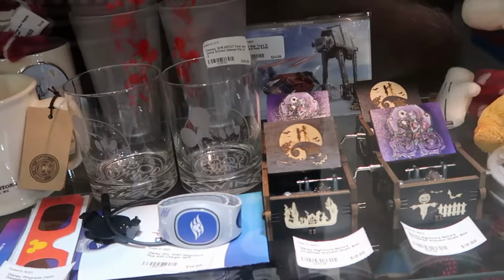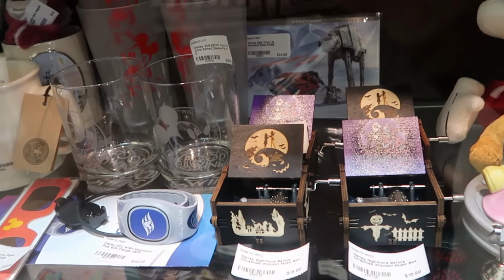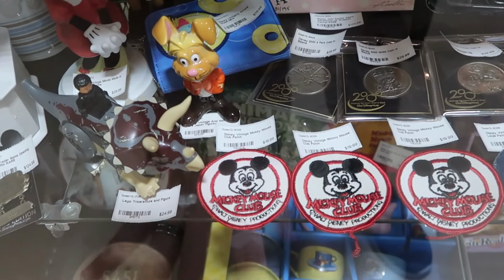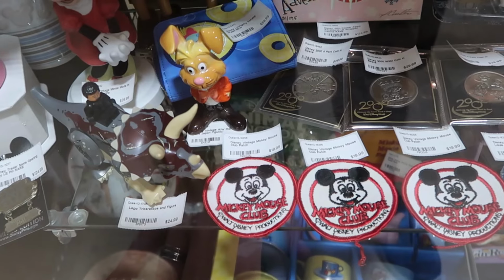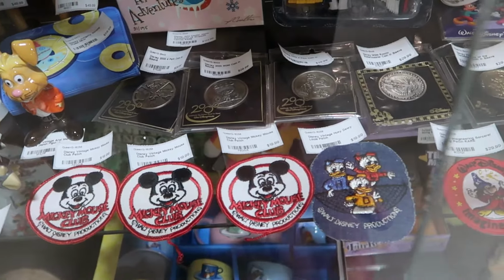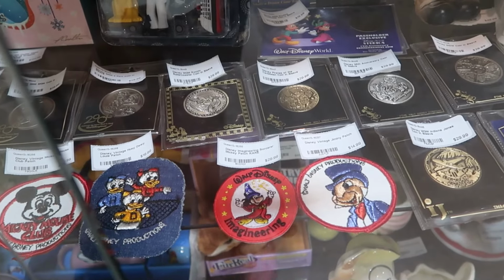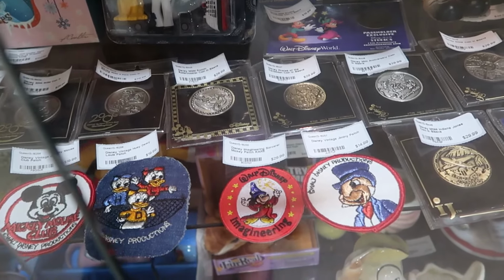And they do have some really fancy wooden musical boxes. These are all from Tim Burton's Nightmare Before Christmas. And all of these patches weren't here my last visit. These are Mickey Mouse Club. They say Walt Disney World Productions. They do have one with Huey, Dewey, and Louie, Jiminy Cricket, Walt Disney Imagineering patch. That is incredible to see with Sorcerer Mickey.